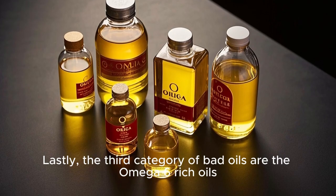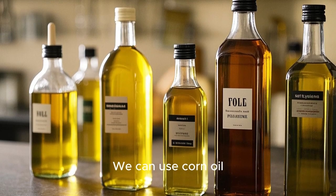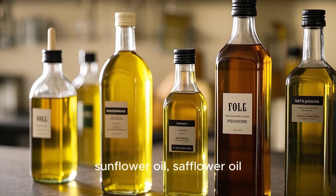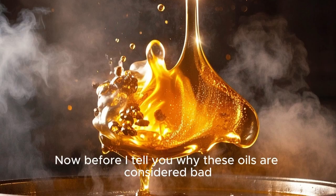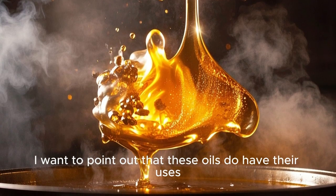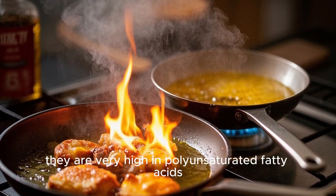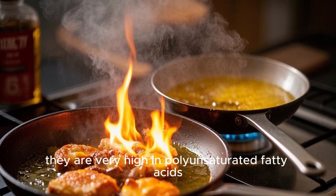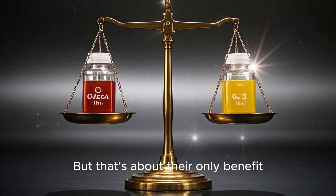Lastly, the third category of bad oils are the omega-6 rich oils. These include corn oil, sunflower oil, safflower oil, cottonseed oil, grapeseed oil, and more. Now, before I tell you why these oils are considered bad, I want to point out that these oils do have their uses. For example, they are very high in polyunsaturated fatty acids, which makes them good for high-temperature cooking, but that's about their only benefit.